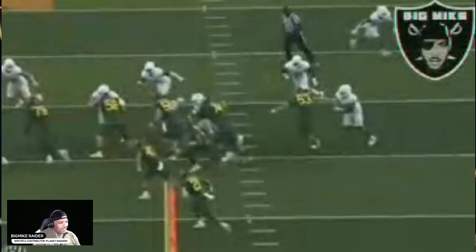Let's see. So what you see right here is zone blocking from Baylor.